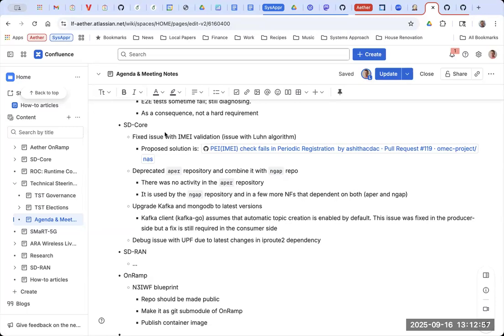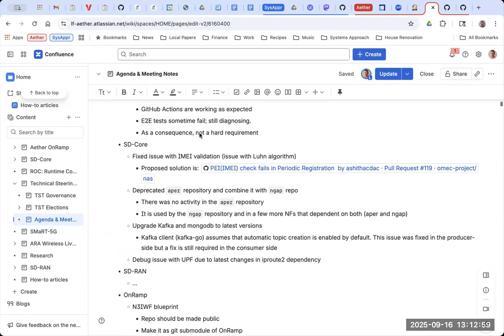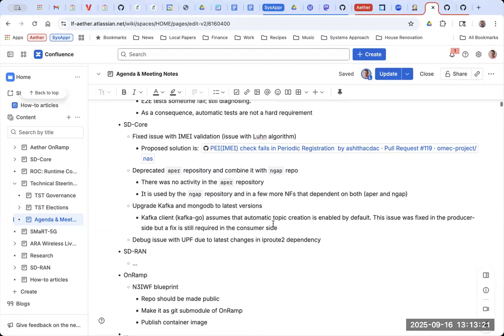Again, this was triggered because the infrastructure side was saying that the repository was getting deactivated due to the lack of activity. So I said, okay, we can just merge these two together instead of having independent repositories. I don't remember whether I already deprecated the Aper repository, but it should be deprecated if I haven't already done it.